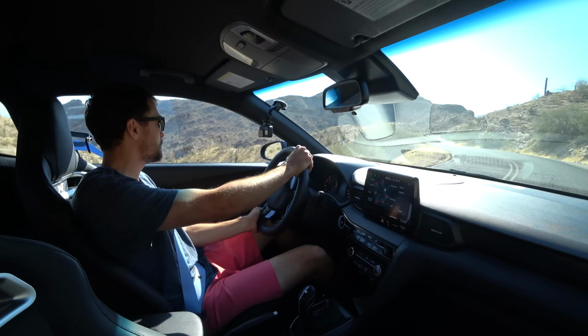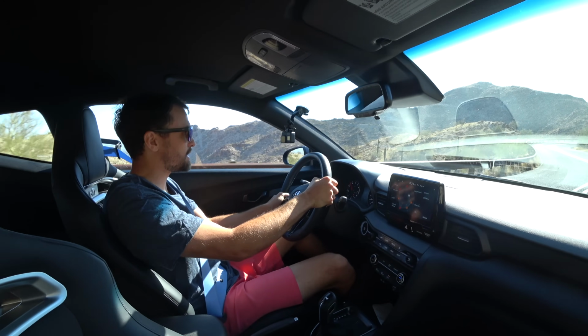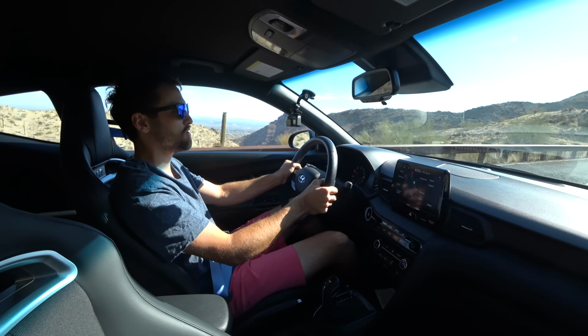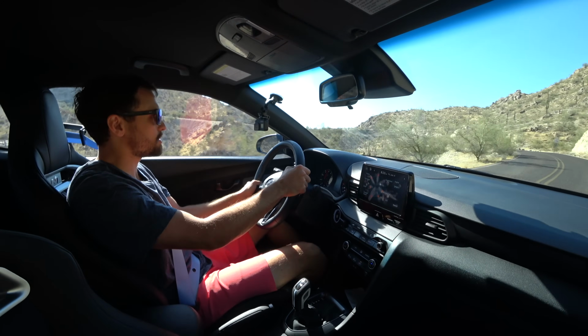So yeah, if you're thinking of getting one of these cars, get it. I can't even say, well, maybe you should look at this. I don't think you should look at anything. I might even trade my M2 in for it. I'm not even kidding. It's that good. It's that fun. It's usable power on the road. You know, it's not like it's underpowered, that's for sure.